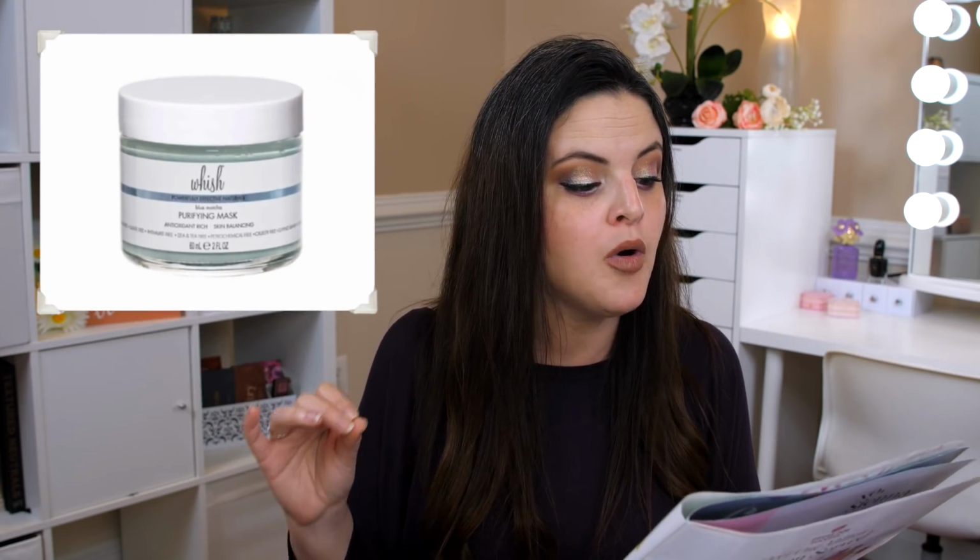Okay, so there's 3 more products, and out of these 3 products, FabFitFun is going to pick for everybody. Nobody gets a choice for this one. It's just going to be chosen by FabFitFun. So FabFitFun will choose for you either the This Works Deep Sleep Body Cocoon or the Wish Beauty Blue Matcha Restoring Mask.